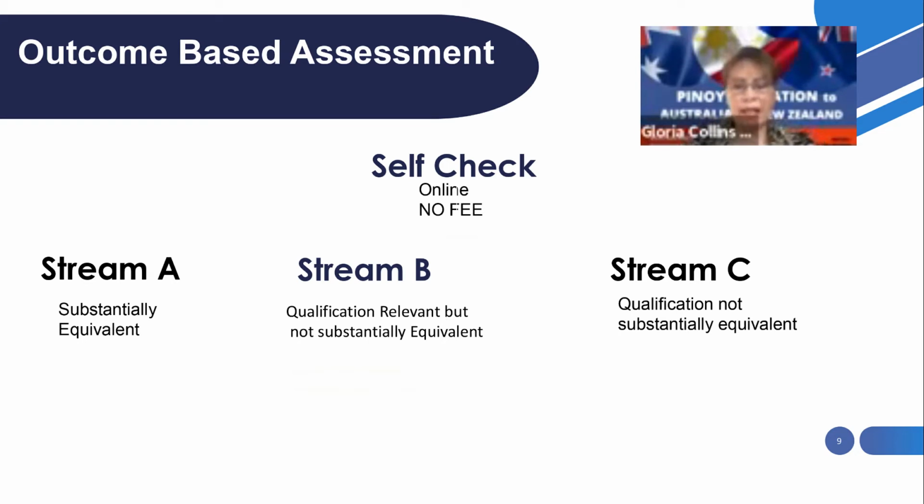So what is outcome-based assessment? This was implemented in March this year. So those people who did not apply for registration with AHPRA before March will have to do this outcome-based assessment. There is no more the choice of doing the bridging program, okay? What do you guys have to do now from March?